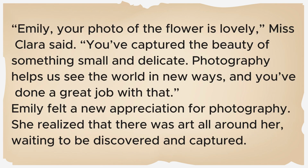"Emily, your photo of the flower is lovely," Miss Clara said. "You've captured the beauty of something small and delicate. Photography helps us see the world in new ways, and you've done a great job with that." Emily felt a new appreciation for photography. She realized that there was art all around her, waiting to be discovered and captured.